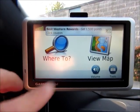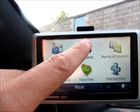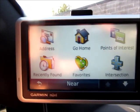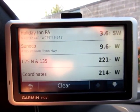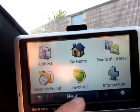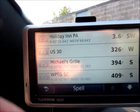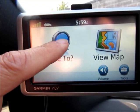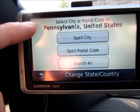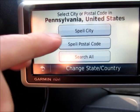If you want to go somewhere, you can hit where to, and you can punch in the address. You can program where home is, punch home if you're away from home and you're trying to get home. And if you punched in an address recently, you can hit recently found, and all the recently found places pop up. If you want places that you've designated as favorites, you can program those in. So anyway, if you want to punch in an address, you hit address, and it tells you I'm in Pennsylvania right now. So if I want to change the state, I can either change the state or keep the state, and then just go to spell city.